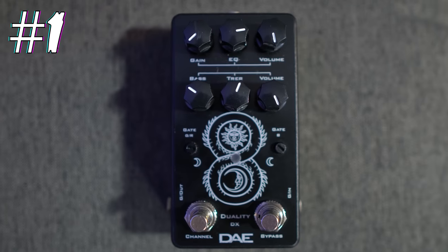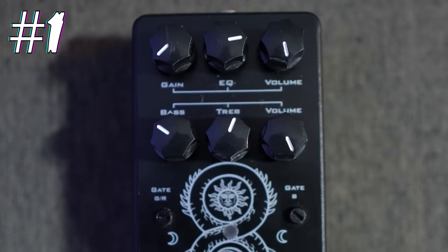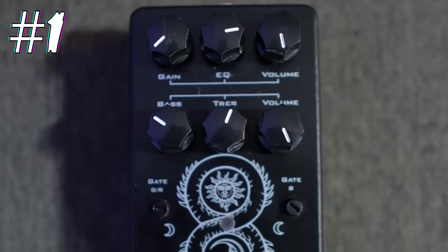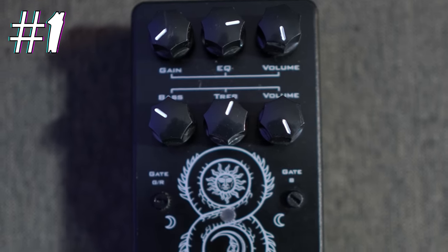So the Deadweld Duality DX is probably one of the most versatile and one of the most innovative drive pedals on the market at this point. You have two different circuits available in this pedal, as well as individual gate controls. This has built-in noise gates that come after the boost section of the pedal, so it completely cuts off any noise that the pedal may impart when you're not playing.